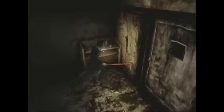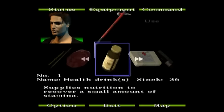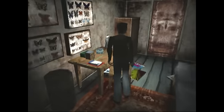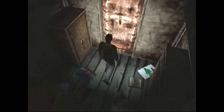All right, we got all the items. This is it, guys. We are now about to do the final showdown. So I'm gonna max my health. I'm going to save my game. I am going to equip the hunting rifle. And we are going to go kick some ass.